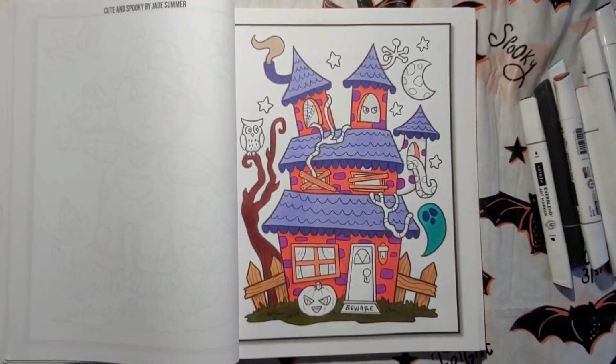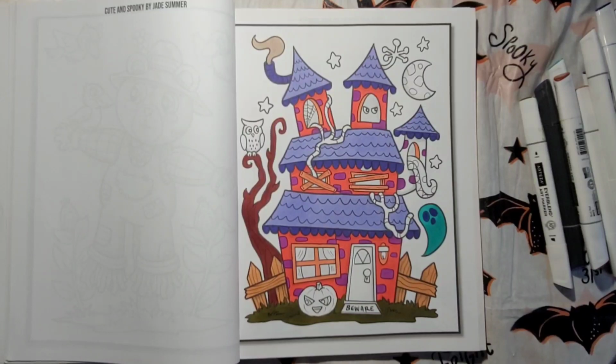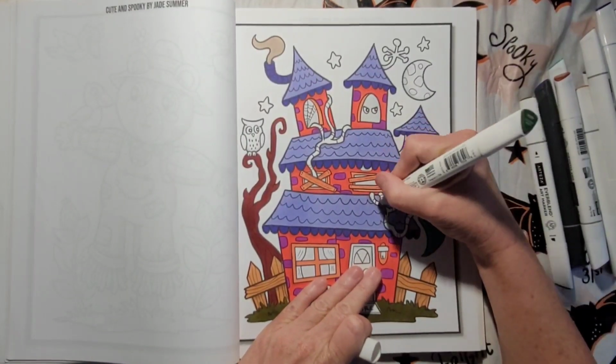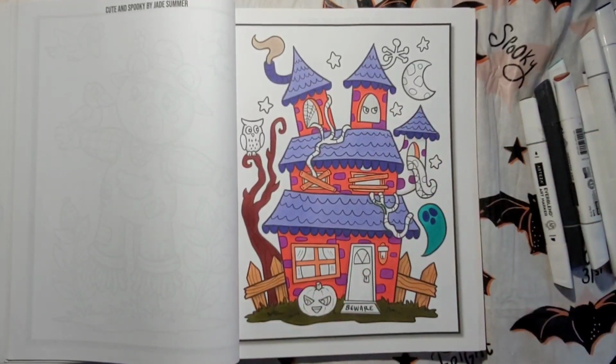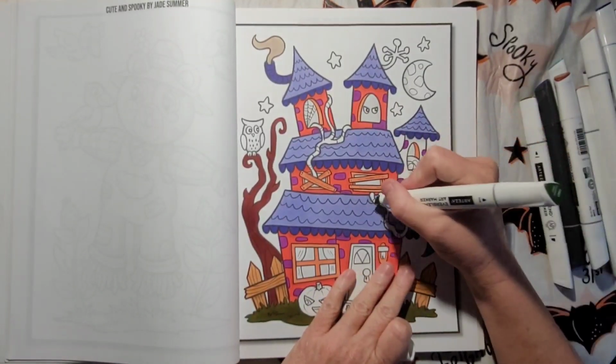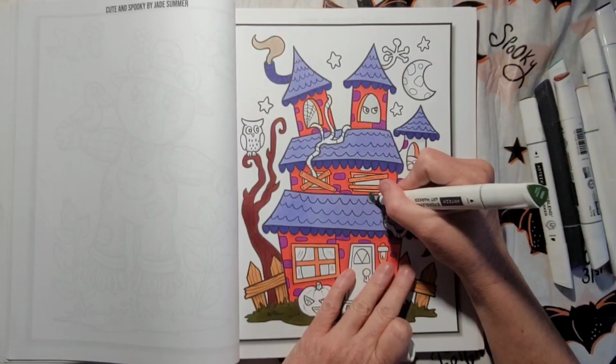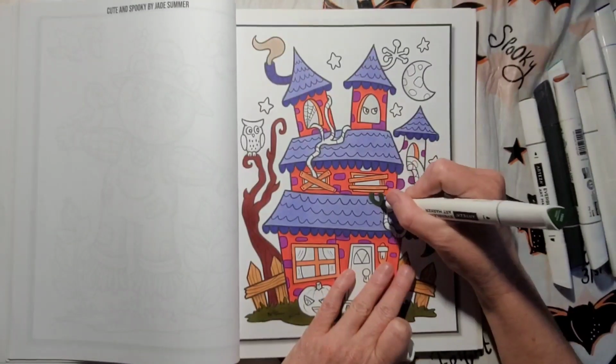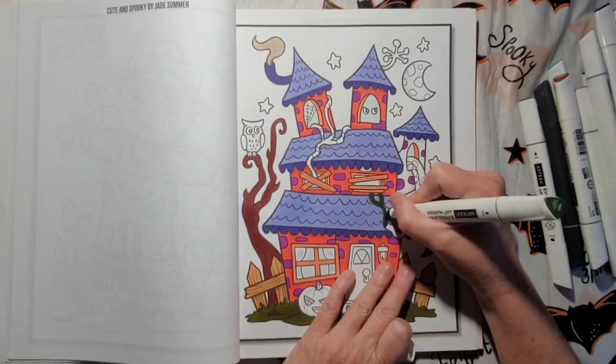It's a fun picture to color now. This one's about out. Oh, one side is. Smaller tip.